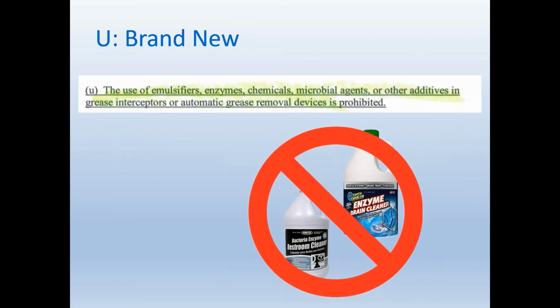U is brand new. And I'm glad they've added this because this is a hot topic across the board, basically saying the use of enzyme emulsifiers or enzyme chemicals or other agents or additives in the grease interceptor devices are prohibited. The reason why the code says this is because end users, instead of getting the interceptor pumped out, will just throw these chemicals in it. What these chemicals do is they eat the grease up in the interceptor, but later down the line, it comes back together, and all of a sudden the grease reaccumulates within the sanitary line, and it's going to create major blockages down in the actual sanitary line. So these are pretty much outlawed across the board in almost every city and every major jurisdiction. So this is brand new to the code, letter U.